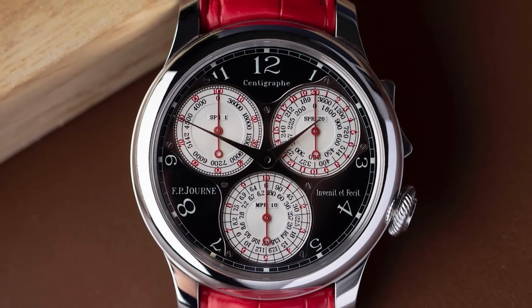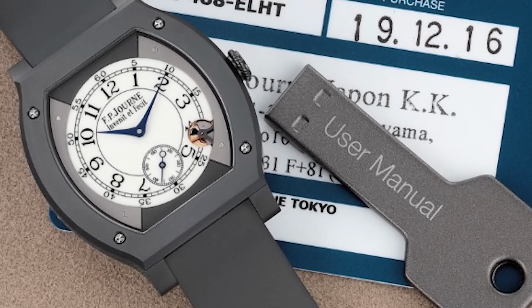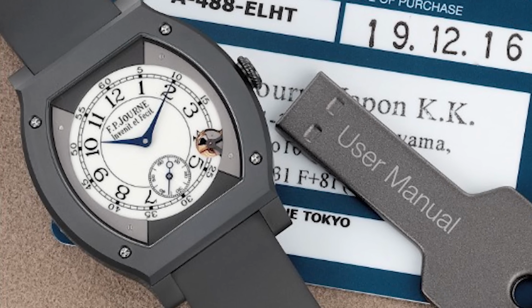They also had an Élégante, the ELHT. Again, a quartz piece, very cool piece, 48 millimeters, but quartz, brought over $20,000. It's a piece that retails around $12,000. But again, super hard to come by, super collectible. The Journe fury is in full swing and continues as the auction season goes on.